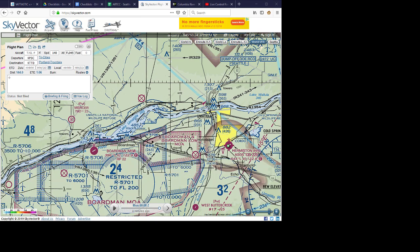Sierra 9 Sierra, that is filed. Maintain 10,000, expect 14,000 ten minutes after departure. Departure with me, squawk 6651. Cleared to Pendleton via radar vectors to Sierra 9 Sierra, then as filed. Maintain 10,000, expect 14, squawk 6651. Read back correct.